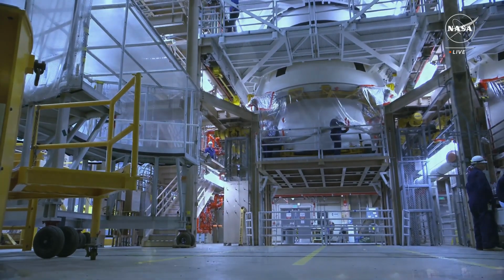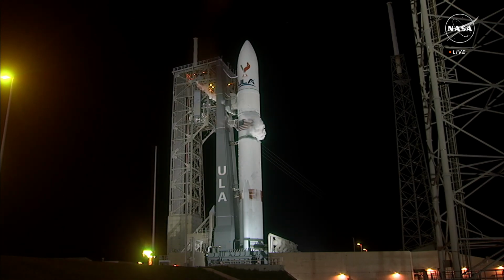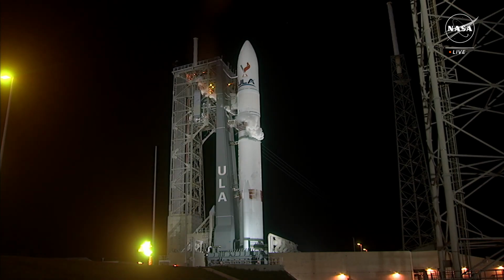pounds of thrust. We continue to march towards today's 45-minute launch window that opens at 2:18 and 38 seconds Eastern Time. The ULA team remains in a planned hold and right now working no issues. As for the Peregrine spacecraft, let's get another check of it from Olivia with Astrobotic.